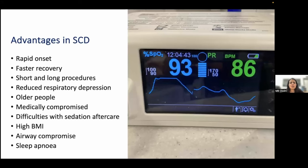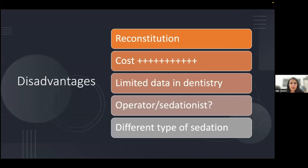So the advantages in special care dentistry, when you look at the pharmacological and physiological properties of the drug, is it's great because it works quickly, which is good, because sometimes it can take a long time for our patients to settle. The recovery is much faster. It's good for short procedures and long procedures. We get this reduced respiratory depression. It's good for older people, medically compromised. For those people, if you recover faster, we often have people who have difficulties with sedation aftercare, high BMIs and airway issues and sleep apnea.